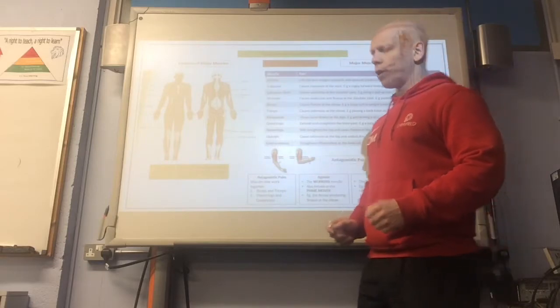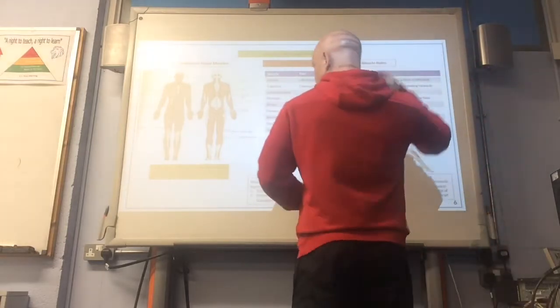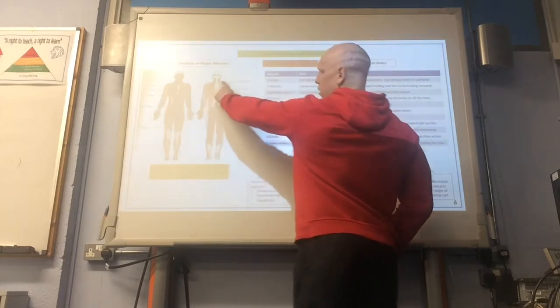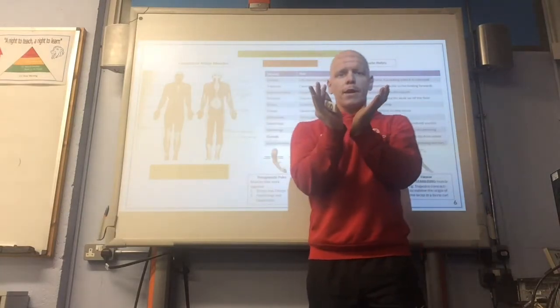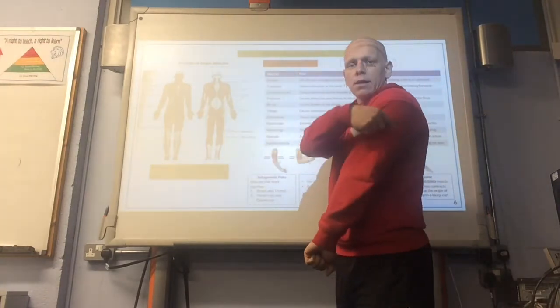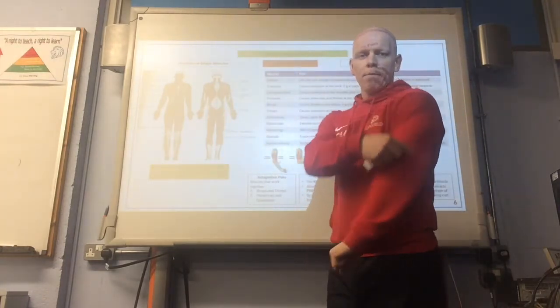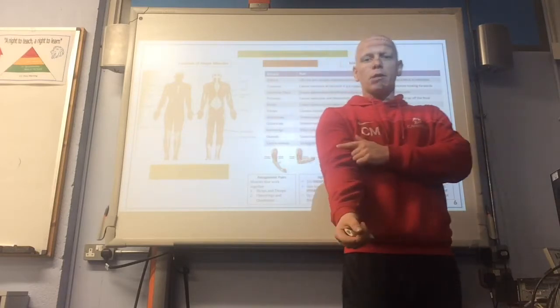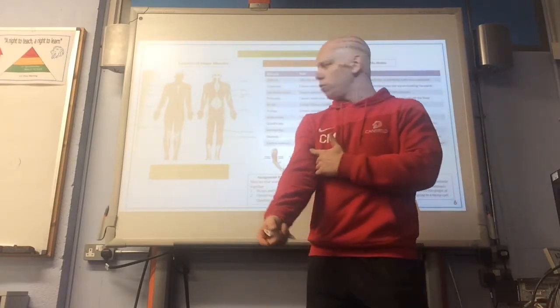Going on to the back of your body, an easy way to demonstrate this one is if you look at my hoodie, at the back there where my hood is, that is covering the trapezius, which is the muscle at the back. It's like a triangular shape, okay? The next one is your triceps. These are the muscles at the back of your arm, so the upper back of the arm. Make sure you say that. Do not get them mixed up with the biceps, which are at the upper front.